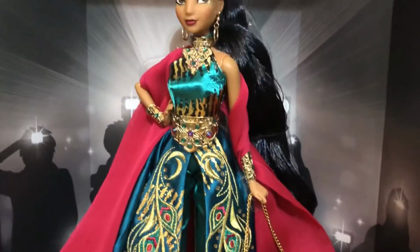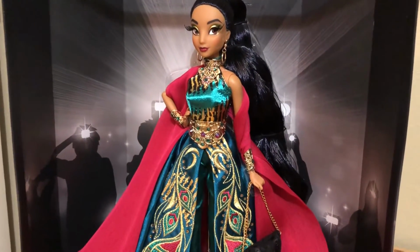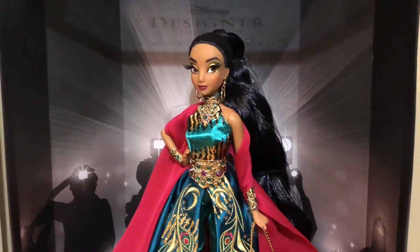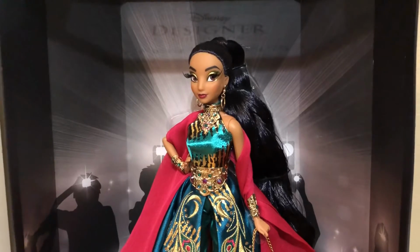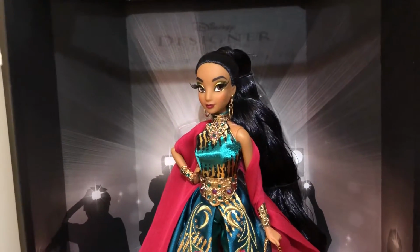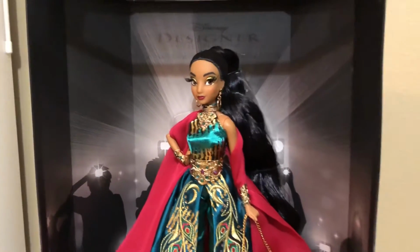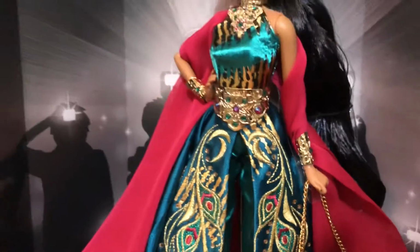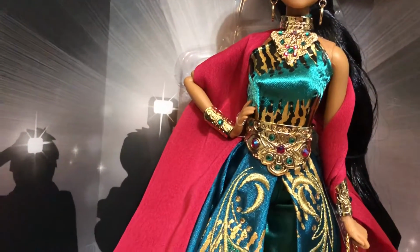What I'm also impressed at is the way they really match up the doll's pose to the illustration. I know from Steve Thompson's Instagram, he mentions that the doll was actually created first, then the illustration came after. So how they faithfully recreate the illustration pose that Steve Thompson has created is really amazing, down to her grasping hand right there, holding the handbag, and of course the hand on the hip pose right there.